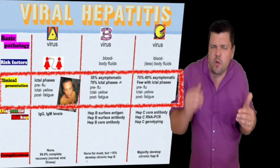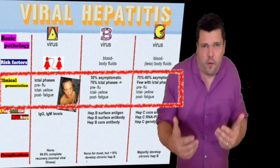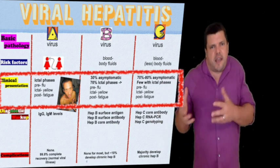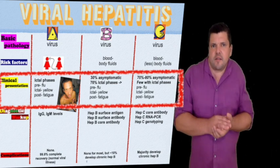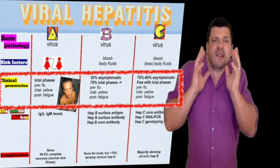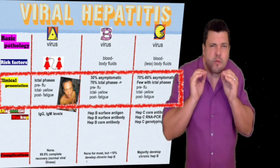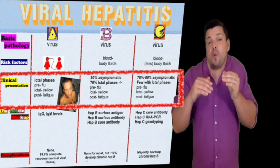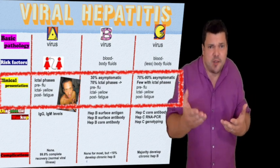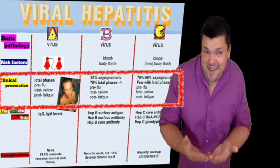So contrast hepatitis A's clinical presentation with hepatitis B. In hepatitis B, 30% of people show no symptoms. However, about 70% of people will show symptoms and go through the classic phases. Contrast Hep B and Hep A with Hep C, where the vast majority of patients don't show any symptoms that they're sick. This becomes really important to consider when you think about transmission. If people don't know they have hepatitis, how are they going to stop themselves from transmitting it?